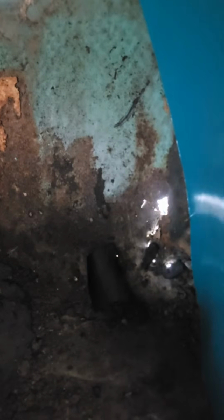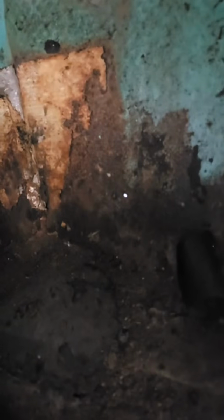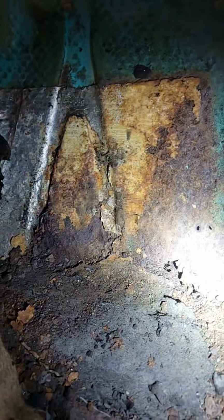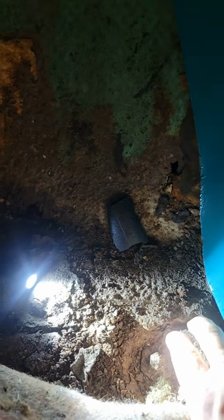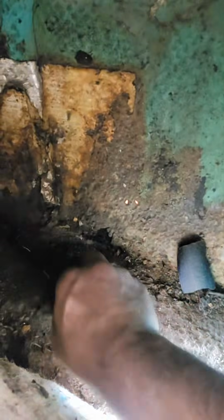There. Let's see if I can do it again. There you go. There's my flashlight. So, all the way back, my light is just extremely bright. Right, that's all rusted all the way across. Big hole here. Let's put this back, and I'll show you the back seat.